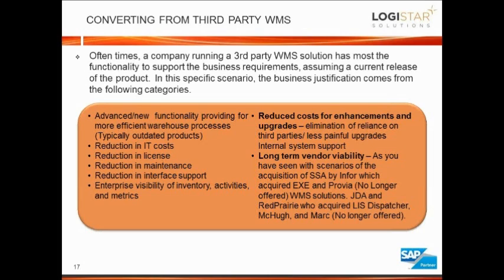Reduce costs for enhancements and upgrades. This is something that's very significant within the industry, because typically with a third-party solution, if you do an enhancement, say it costs $10,000, they do that enhancement. It's called a modification. So you have to go to the vendor to do that modification, and then every year, say it costs $10,000, you're paying 20% on that modification, and so you're paying $2,000 a year just for the maintenance on that. And when you upgrade, you have to consider that during the upgrade process, and it's typically pretty painful.